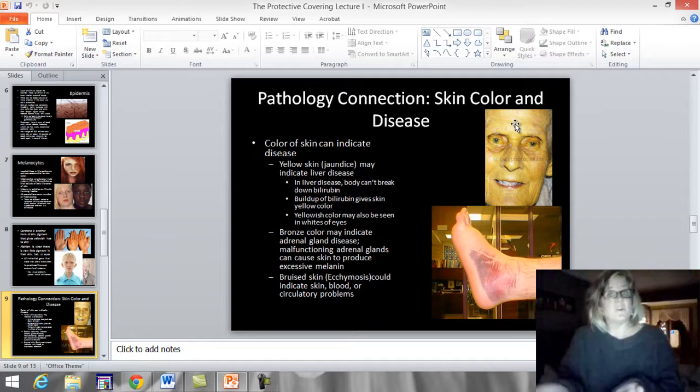Sometimes people have a bronze color because of an adrenal disease, and you learned about this last year with Mrs. Hill and myself. Addison's disease, right? President Kennedy had Addison's disease, and they have this bronze color about them because they have malfunctioning adrenal glands, and their body produces a lot of melanin.